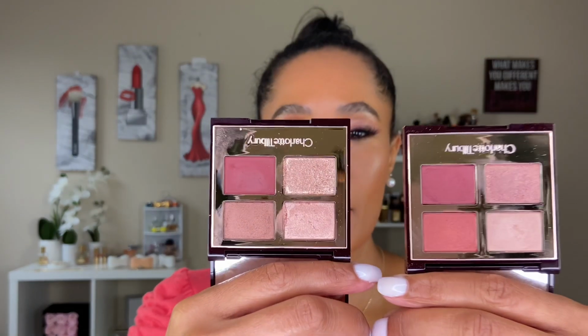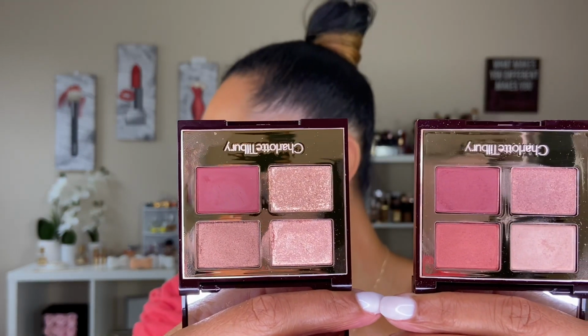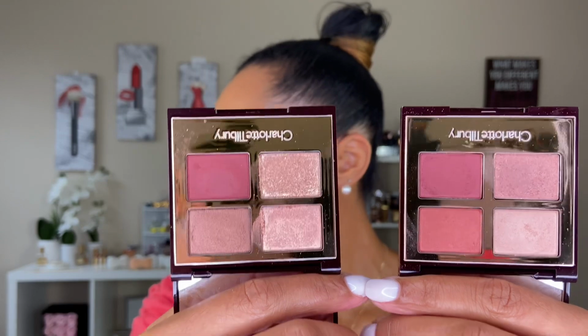Now these two definitely do look similar in my opinion. If I were just looking at them, I might say she came out with two of the same palettes, but there are differences. So number one, the Walk of No Shame palette is going to lean more burgundy, versus the Fire Rose palette, which is this one, is going to lean more rose gold. And I really do think they do.